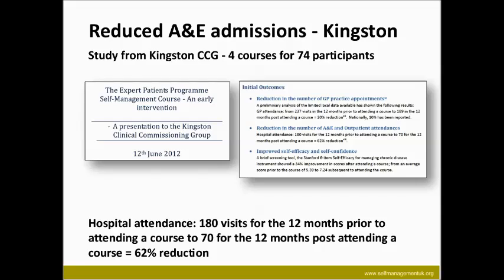There's also an interesting study that was done in Kingston, which shows that the potential benefits could be even higher. This is not a study that we were involved in, but it does show that for this particular CCG area and this particular study, there would be very significant reduction in system usage and hence potential savings after people have gone through self-management programs.